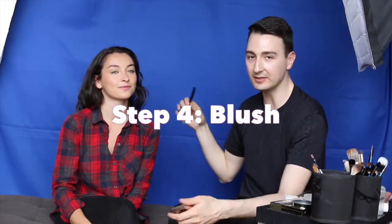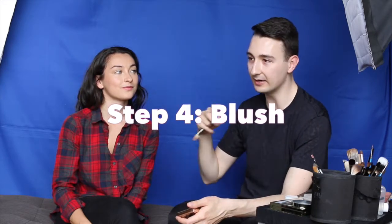Now with blush placement, a lot of people will go too low, and that can add more of a masculine feel to the face, just because guys have a lot of lower features that go down, whereas with beauty and makeup you want everything to go up and high, like 45-degree angles. This one's more on the peachy side, so I'm just going to put it as high as I can.